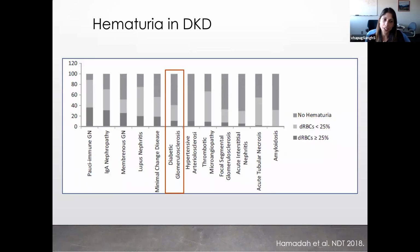This is just a slide to show you that hematuria can occur in diabetic kidney disease. This is a study that looked at all different types of glomerular diseases, and again, diabetic kidney disease is a glomerular disease. It looked at the proportion of people with no hematuria, or dysmorphic RBCs, the funny looking ones that we think are from the glomerulus, whether that was less than 25% or greater than 25%. You can see that almost half of patients with diabetic glomerular sclerosis had hematuria, and a smaller proportion of them, probably about 10%, had dysmorphic RBCs, the funny looking ones that we think about for glomerular hematuria. So it can happen.